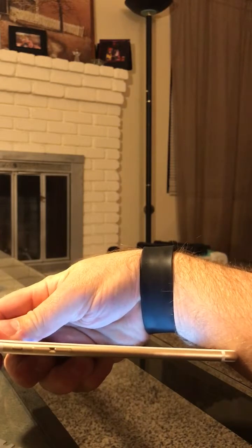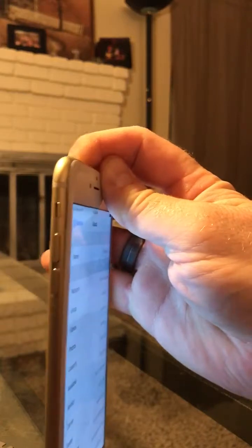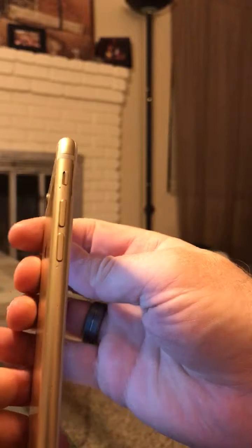It's so bent that the screen is coming away from the shell here. This is terrible. Yeah, it's bent right here at the volume buttons. The screen is separated from the rest of the shell. It's horrendous. Goodness.